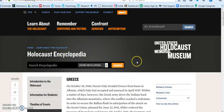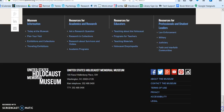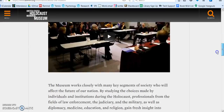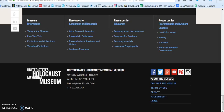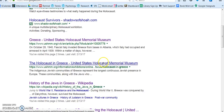We see this one, and it's the United States Holocaust Memorial Museum. That seems pretty reliable. Let's scroll down and see what it says at the bottom. What we find is it's in Washington, D.C. If you do some research, and you don't necessarily need to, it's actually a very powerful museum. I've been there in Washington, D.C. It has some really amazing stuff. So this is a pretty reliable source, and that might be something that would be good to look at. Again, from the United States Holocaust Memorial Museum. So we don't need to know much about that.